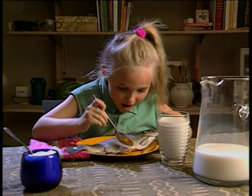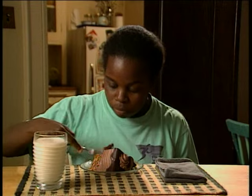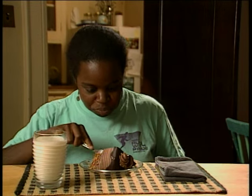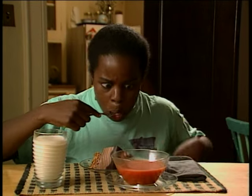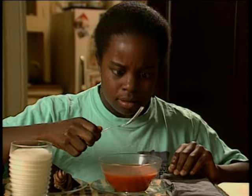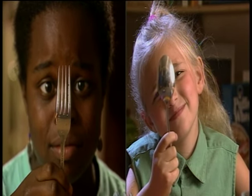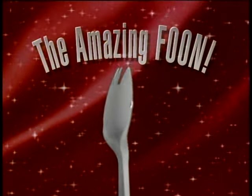How many times have you needed a fork when all you had was a spoon? And how many times have you needed a spoon when all you had was a fork? Well, now you can have both with the amazing spoon!